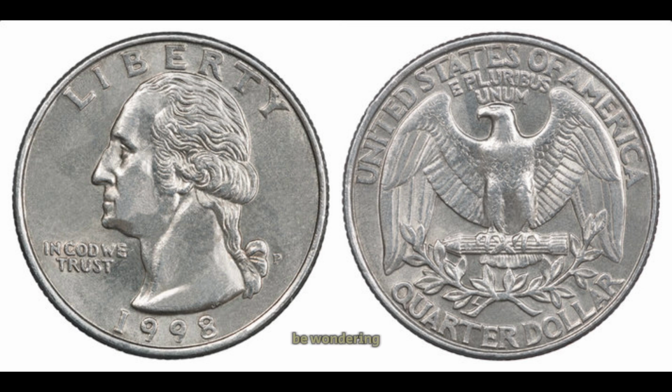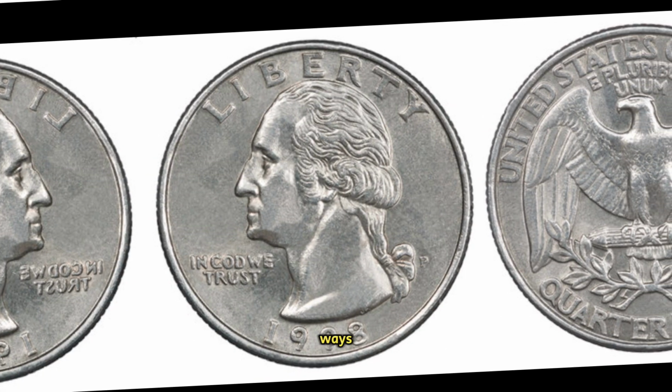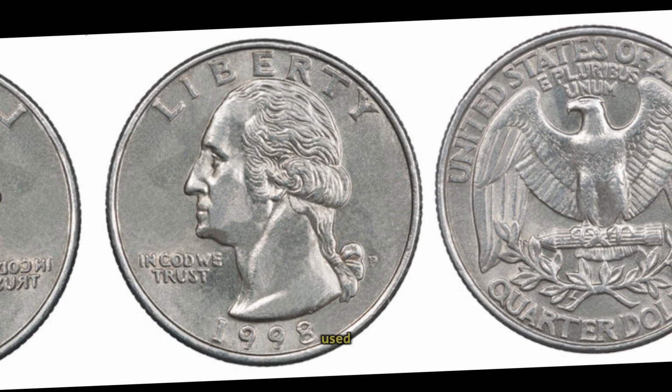Now, you might be wondering, what's the big deal about a standard 1998 quarter? Well, over the years, certain quarters from this year were struck with errors during the minting process, and it's these misstrikes that have caused some coins to skyrocket in value. Coin errors can happen in a variety of ways, from double strikes, off-center coins, to wrong metal being used.